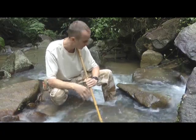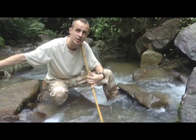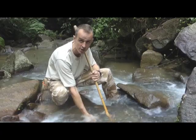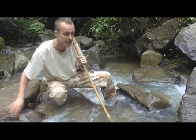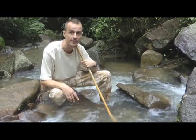The other problem that people encounter is they think, well, I'll just take my boots off, take my socks off, and put them on the other side of the stream. Again, that's not really a good idea because when your feet hit these stones on the riverbed, it's going to knock you off balance. So the best thing to do is keep your boots on, get used to the fact that in the jungle, things get wet.